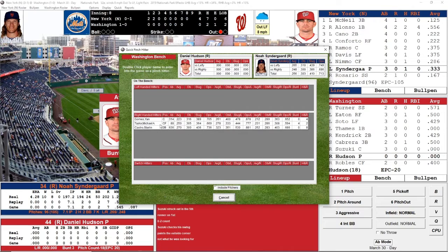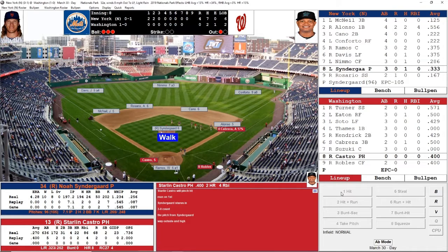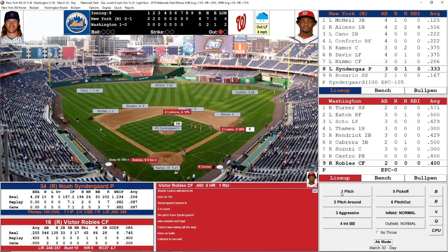Now, Starlin Castro played with the Mets for the first game, and he did pretty well, so we could bring him in. There's Michael Taylor and Yan Gomes. Well, best against a right-handed... We're going to bring in Starlin Castro. He's got 2 homers on the year for the Marlins, including that walk-off home run. Syndergaard delivers. Walk. Another walk by Syndergaard, and the Nationals have first and second with an out for Victor Robles.